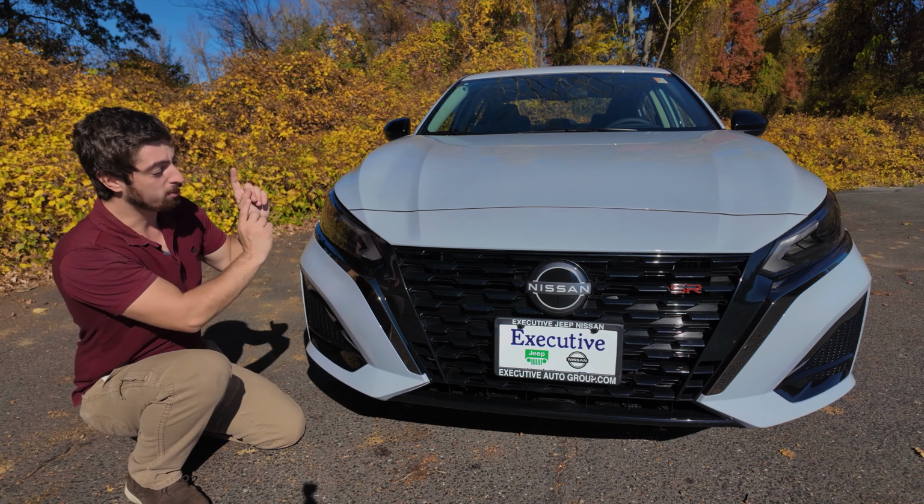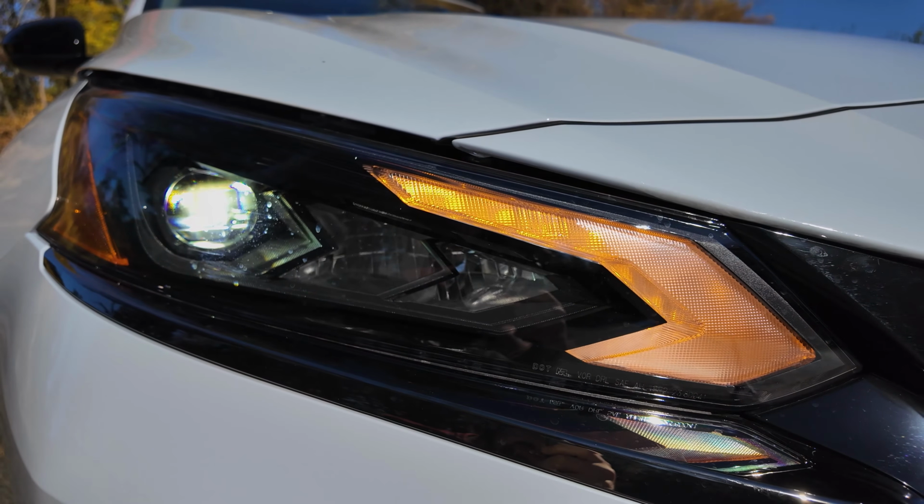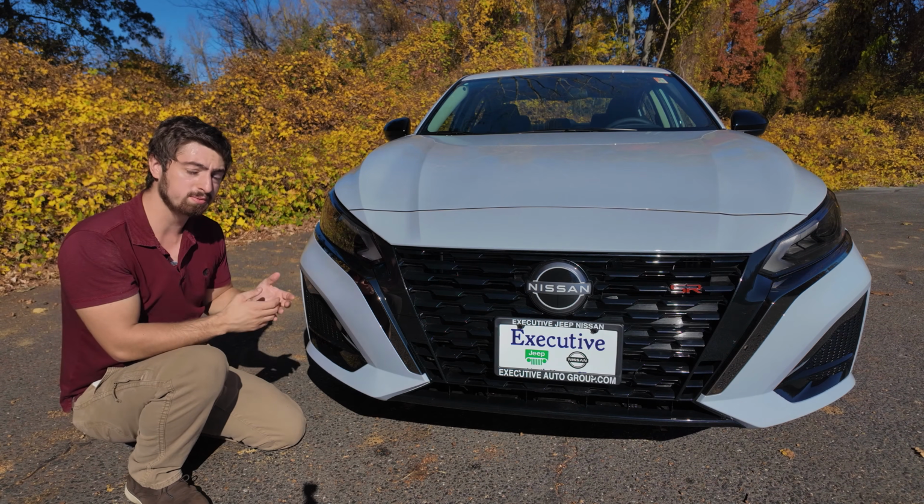It's just fake there. But this vehicle has LED headlights, LED daytime running lights, and yes, LED turn signals all built into this piece right here. For $30,000, that's a good deal.